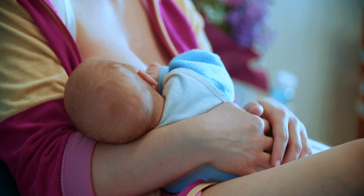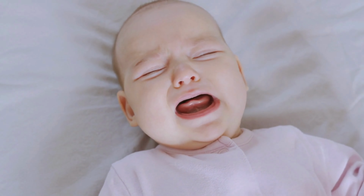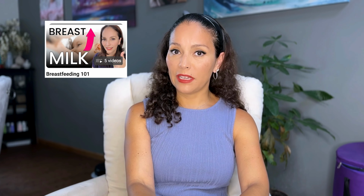The first group of ways in which you can improve constipation and gassiness is using the proper feeding techniques. Whether you bottle feed or breastfeed your baby, these are the things I recommend. Make sure that you are using a proper latch. If your baby is not latched properly to your breast, air gets in and produces lots of gassiness. If you want more in-depth information on how to achieve a proper latch and all about breastfeeding, I recommend that you check this playlist here, where I provide you with all the information to have a blissful breastfeeding experience.